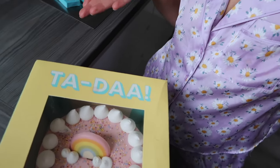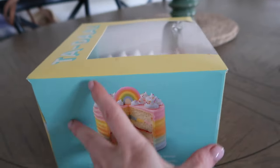So it is Pierce's birthday. Remember, I got him this card from me. Actually a really cute one from M&S. Decorated this myself. Ta-da! No, I did not. That's M&S, obviously. So I'm gonna open it up here. This is what it should look like inside.